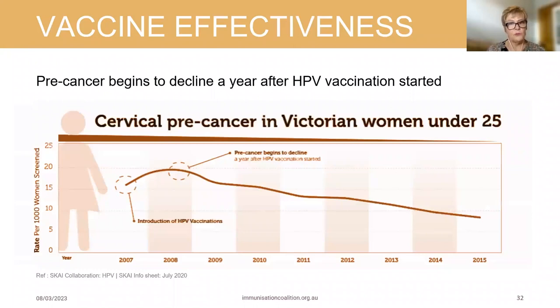So we can see that women who were vaccinated against HPV when they were younger really are much less likely to be needing treatment for pre-cancer or cancer during their lifetimes. And this vaccine protects both men and women from acquiring genital warts as well. It's a fabulous vaccine, and it's definitely been a very, very effective vaccine.